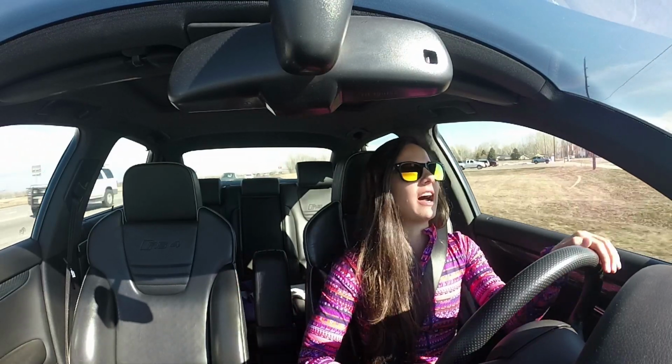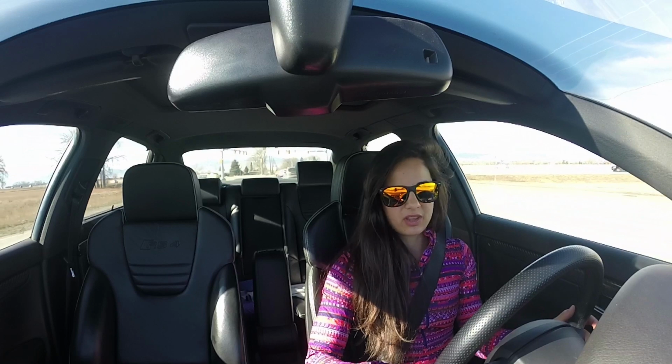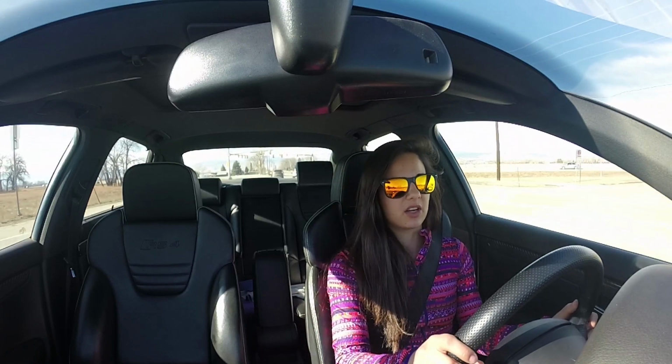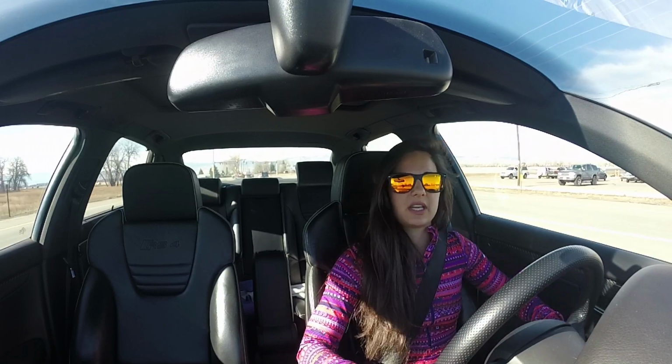I don't even know how much of that would be to the wheels. It's not really that much of a gain that is worth the couple $100 you're gonna spend on a tune for it. So just keep up on the carbon cleanups, take care of it.